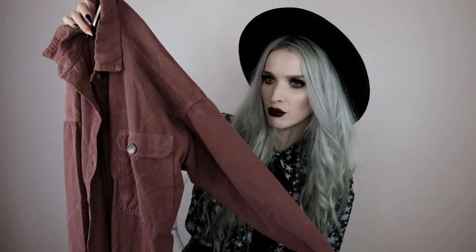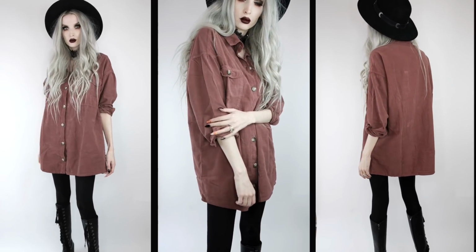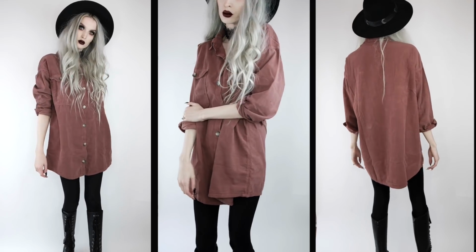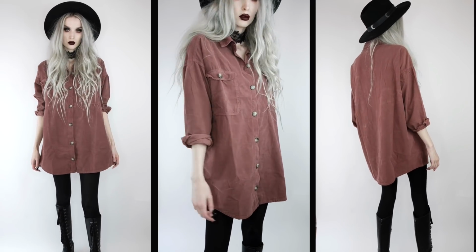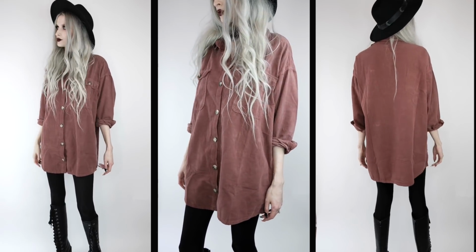The next thing I picked out from Nasty Gal is this oversized corduroy shirt. And it's this kind of mauve-y color, like a dusty mauve or a faded mauve. Looks like a broken in, straight from the 90s corduroy shirt. There are pockets on either side of the chest area and buttons that also go all the way down. And it has a collar, all of the things that I love in an oversized 90s vibe type of shirt.